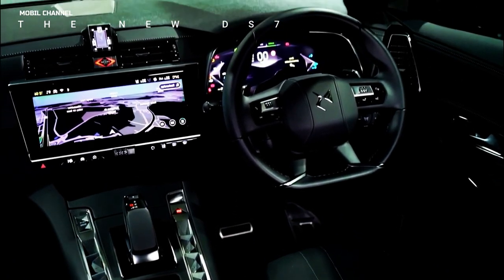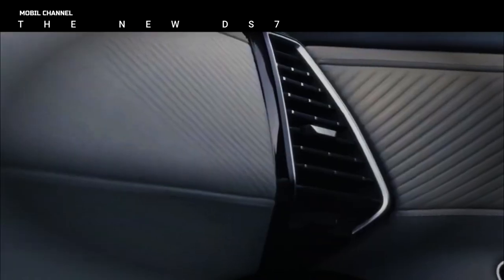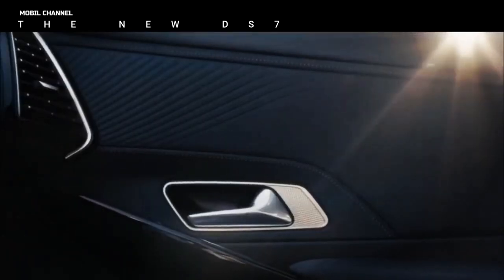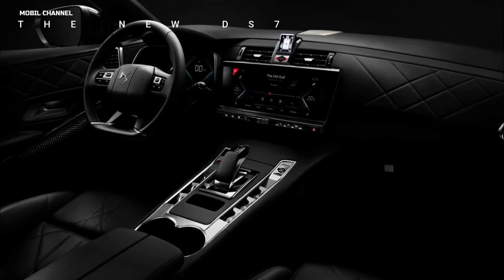A new large 12-inch digital instrument panel, with displays that can be changed and personalized, features refreshed graphics with all the vital information such as energy flow on plug-in hybrid versions.